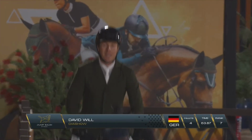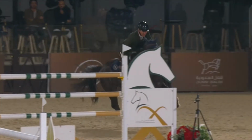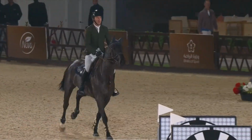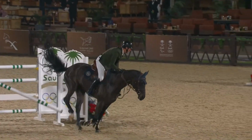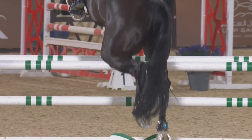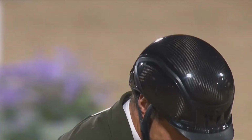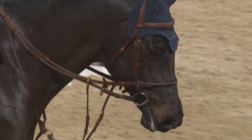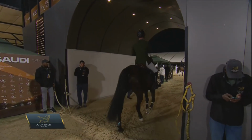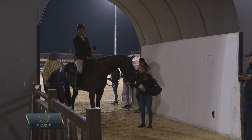63.87, and you would say he probably eased up at the end of the course as well. So there is one who could have done it. One of two or three who could have done it, but that's the thing. They haven't done it. They haven't got the clear round. You just see this from a couple of angles there as Diosho just gets that moment where he needs to throw down the hind leg and take that moment's balance in the air, having been asked the big question up the distance, as David must have felt, must have known that Ahlmann's time was within his grasp.